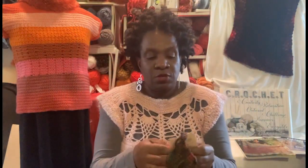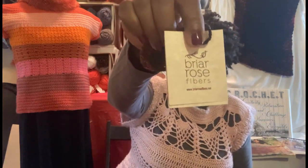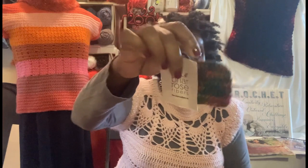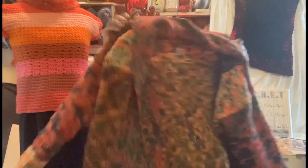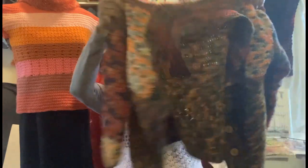This is the back. And the yarn that I used was Briar Rose Fibers. I love this yarn. It's nice to work with. It's soft, and the colors are just really beautiful. So this is just a swatch that I made. And this weight was called 4th of July, 100% merino wool. This was 550 yards. So basically you need 2 balls to complete the sweater, so you need like 1,100 yards to complete it.